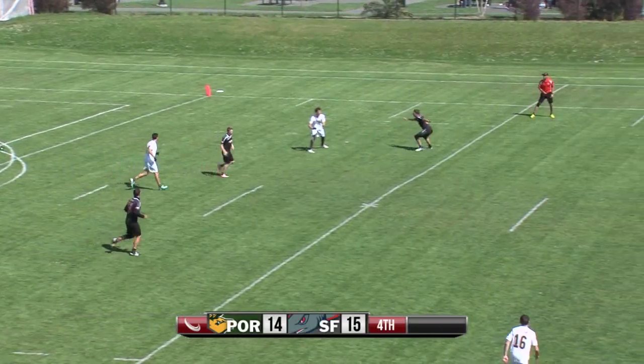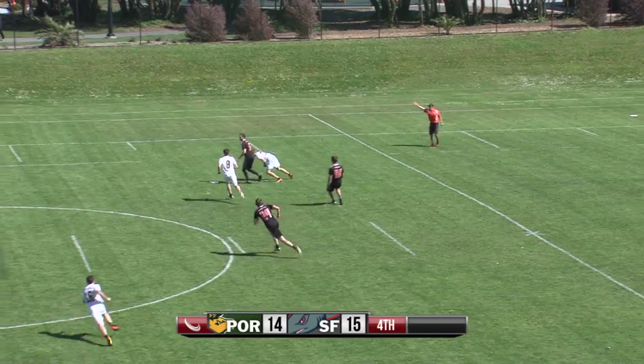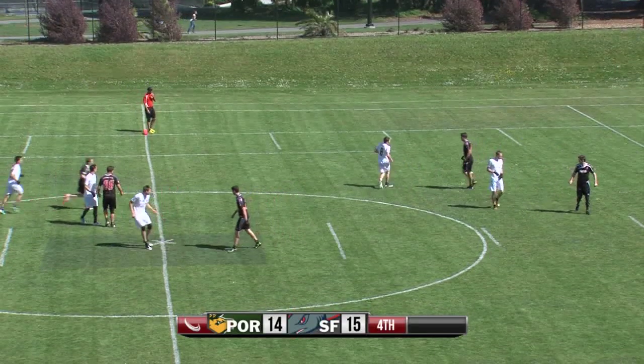And Portland has a chance to tie, going upwind. Norden rips it. The wind kills it. No, we had a chance to get that. Turned over in the wind. Wind just killed that disc.